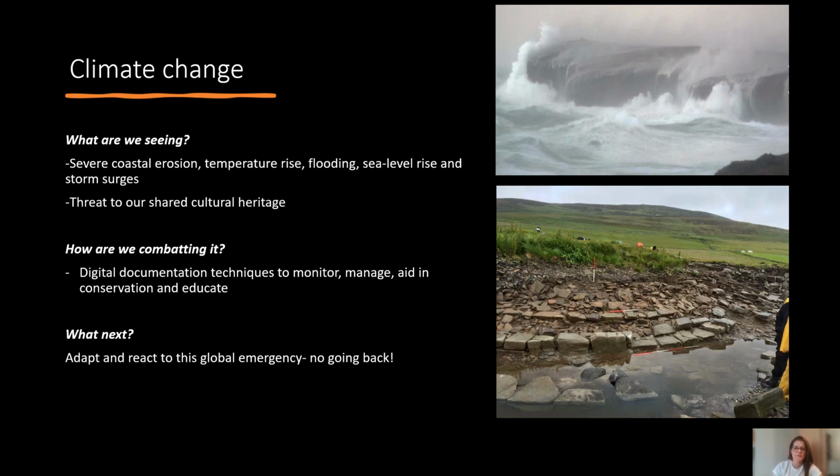We're seeing archaeology being ripped away. We're seeing beach material within stratigraphic layers, which again I'll talk about later on. But as you can see, it's being flooded at the bottom. Each year we're trying to protect this site, but climate change and the forces of the sea are too brutal for protecting the site. So using 3D digital documentation allows us to monitor and manage, and through the 3D models we're able to aid in conservation as well. So this is how we're battling it.